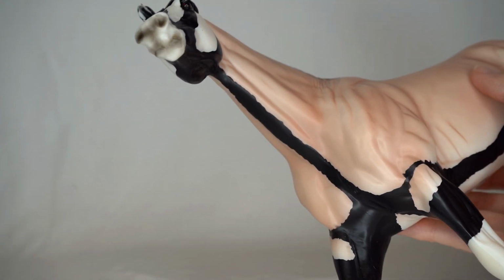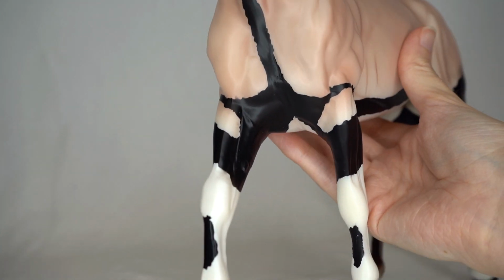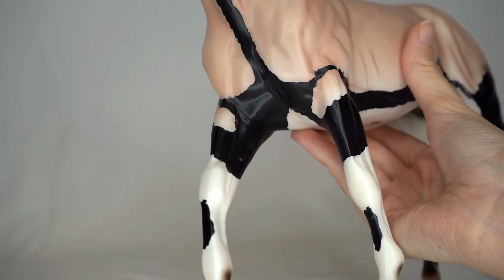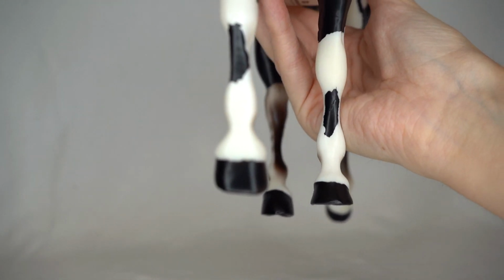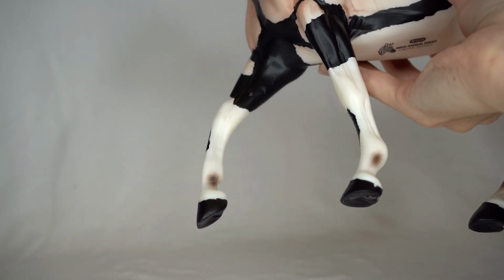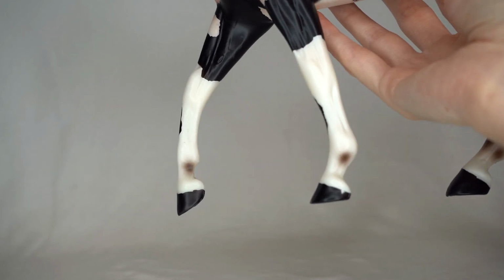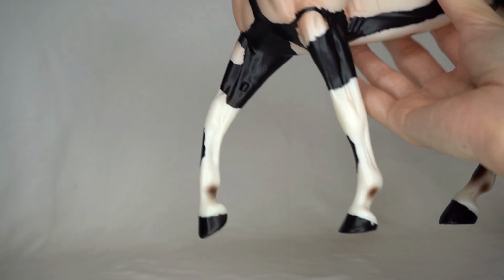I love this beautiful black stripe going down his neck, and that extends down to his legs and his sides and all over the place here. You can see his awesome looking legs. Again, lots of nice white and black markings on them. And his hooves are like a solid black. Although above his hooves, like around his fetlocks, he has a little bit of brown airbrushing there.